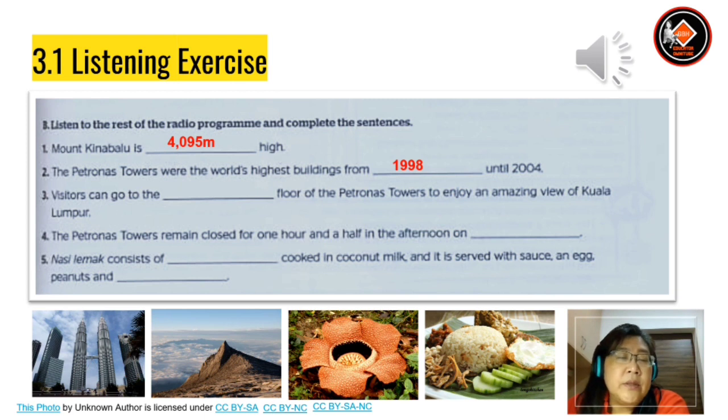And then for sentence number 3, visitors can go to the floor of the Petronas Towers to enjoy an amazing view of Kuala Lumpur. So which floor can you go to? The answer will be 86th floor. Okay, next. The Petronas Towers remain closed for 1 hour and a half in the afternoon on, so the answer will be Friday. Nasi lemak consists of rice cooked in coconut milk and it is served with sauce and egg, peanuts, and vegetables.